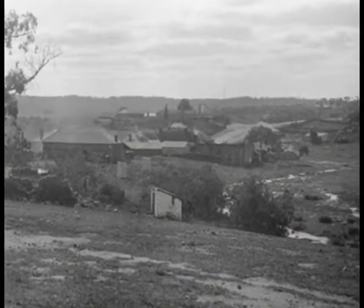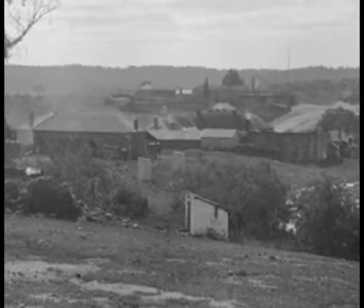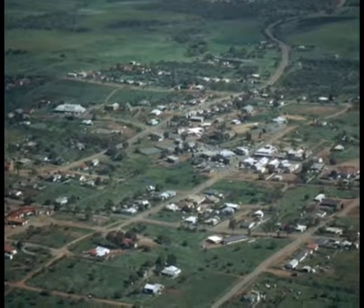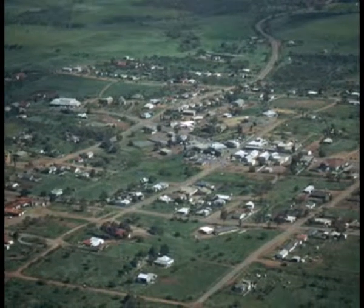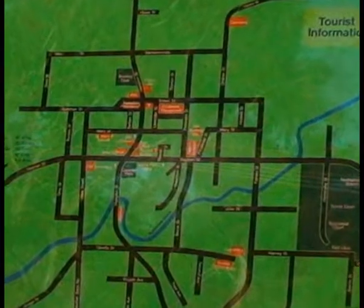Northampton was a rugged-looking town in 1910, but some of its buildings survive today. This aerial shot indicates that it's still quite small and can easily be circumnavigated by foot.